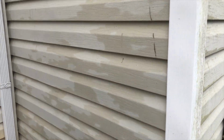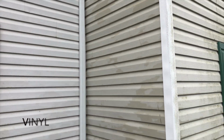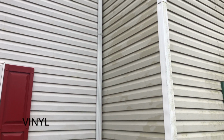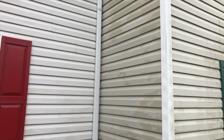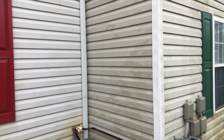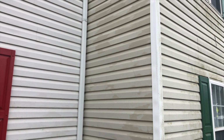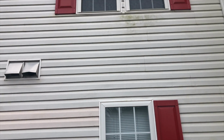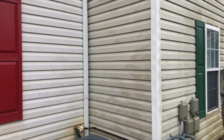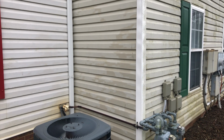So this right here is vinyl siding. You still see this quite a bit today in new construction. It's just an economical way of putting siding up. You just need to power wash it. It doesn't tend to rot or anything like the Masonite does when it rains. But if it does not get a lot of sunlight, depending on which direction it faces, it can get mildew and everything on it, and you just need to power wash it to clean it off. But that is vinyl siding.